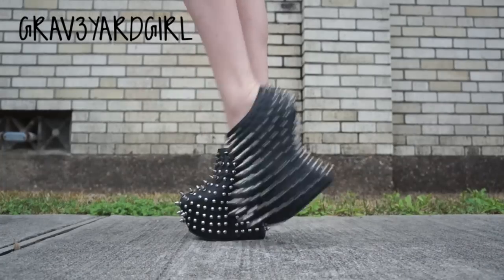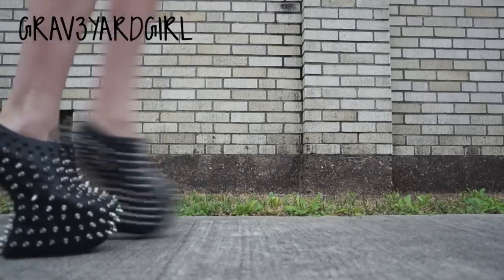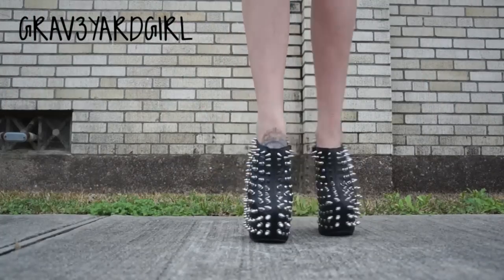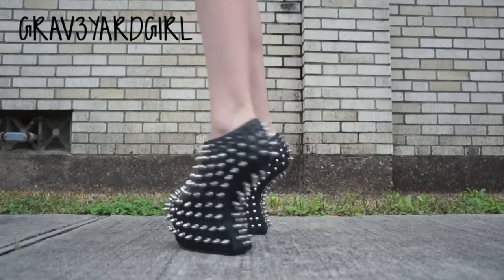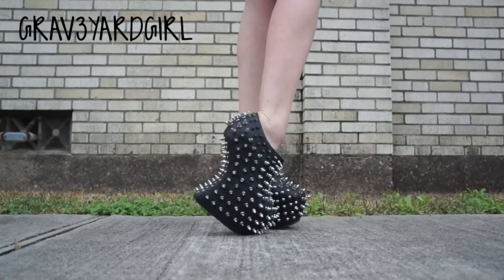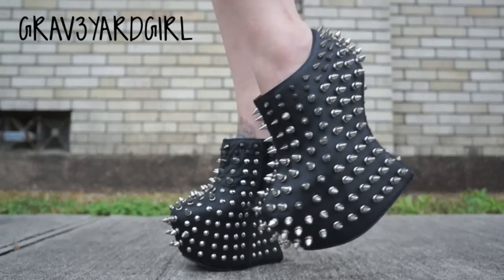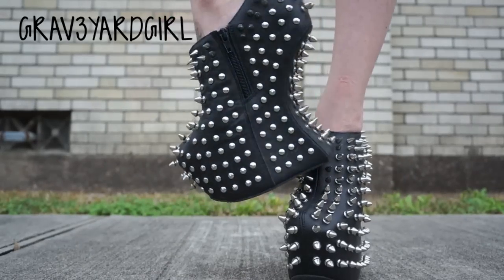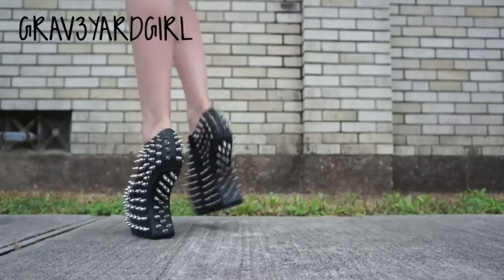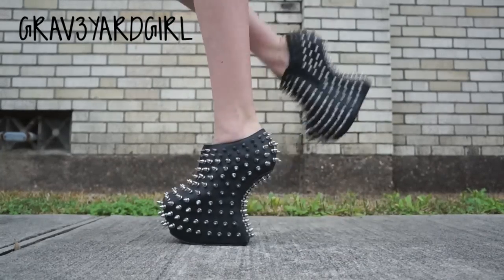So this pair is similar to the last pair. These are the Shadow Studs, and these are extremely heavy again because they're completely covered in studs and spikes. But since these are a little bit heavier, I actually find these easier to walk in than the traditional Night Walks. I don't know why that would make any difference. I guess because it's heavier, so it grounds you better. They're a little bit easier to walk in, and they're even more of an extreme eye-catching look.